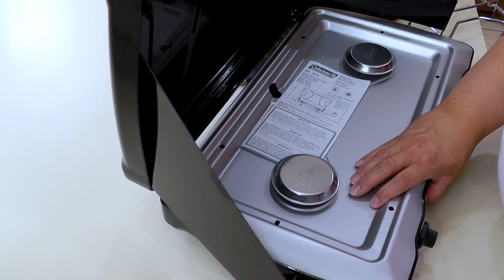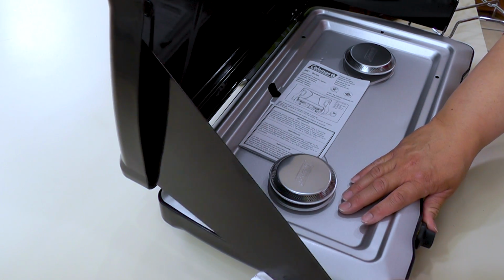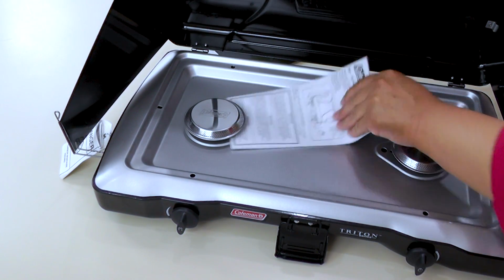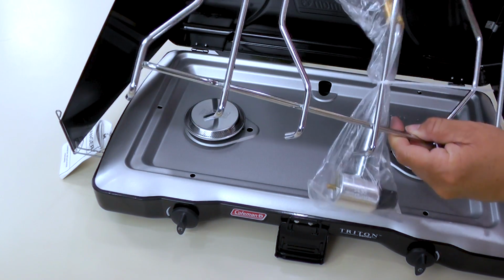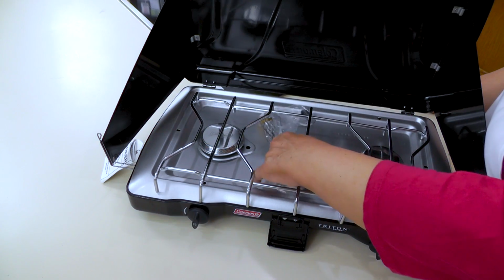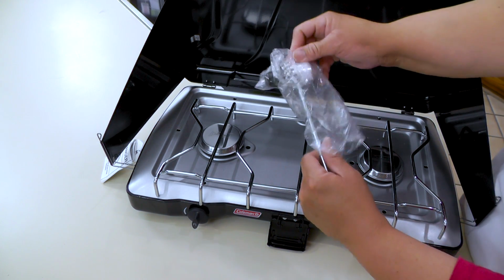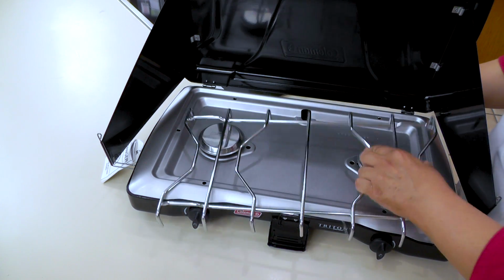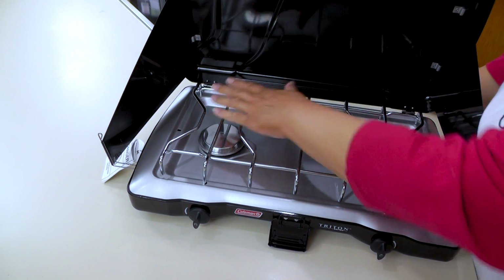And that's a little clunky. Okay. Here's our instructions. And here is our grate. Now let me cut this off of here real quick. And here, this is the thing that's going to attach to the fuel line. And here's our grate. So you just put this here.